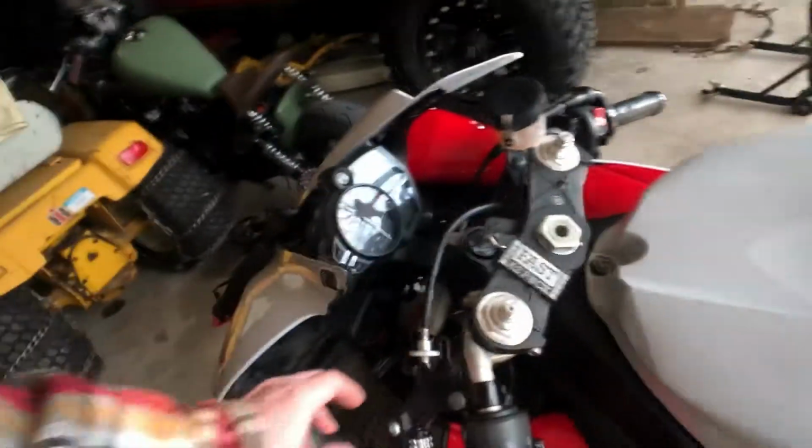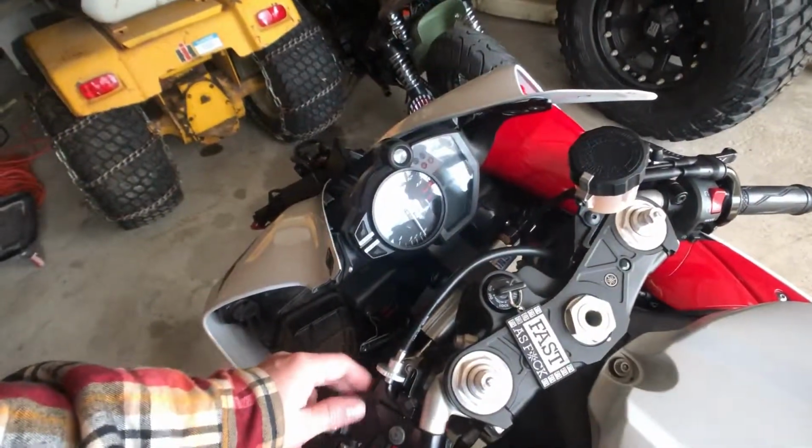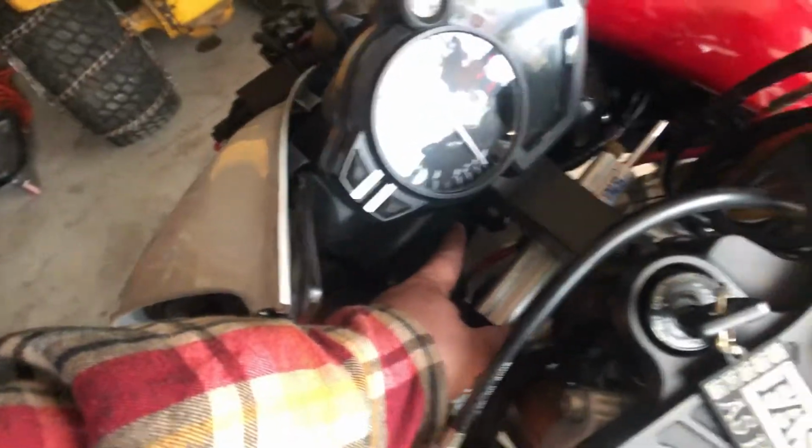So last night I actually tore into this. I took the windscreen off, which is sitting right here, and I had to take the mirrors and stuff off, which are up there, to get the windscreen off. I pulled the bulb hoping I could just get to the bulb, but that wasn't the case. All the wires are run tucked way down in here. So I started taking this stuff off.